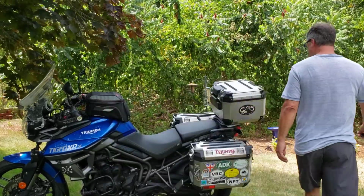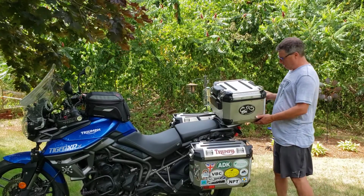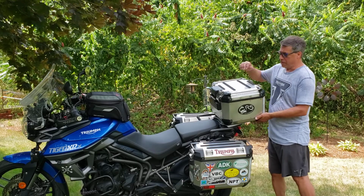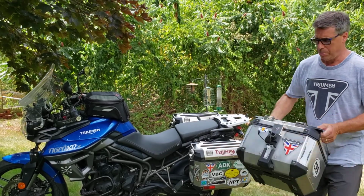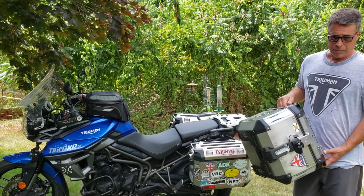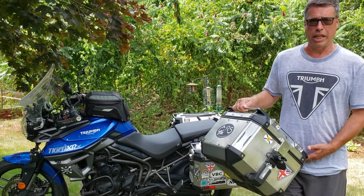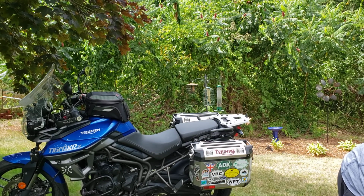Also, on the back of the top box, these are expensive for just reflectors. I think they were $35, but these GV reflectors that I put on the top box, I call it a trunk. People that ride behind me tell me those light up like LED lights. They're really bright. Well worth the money.